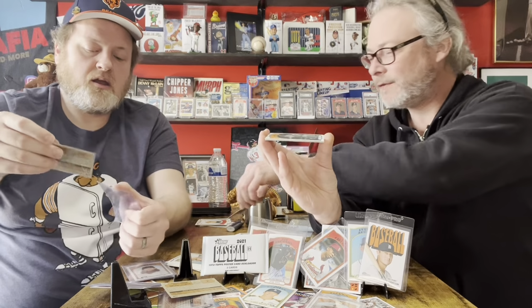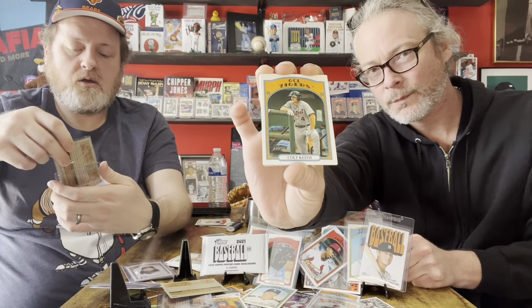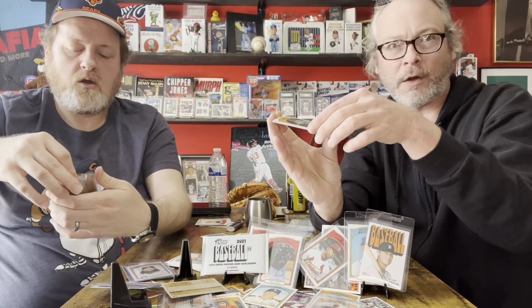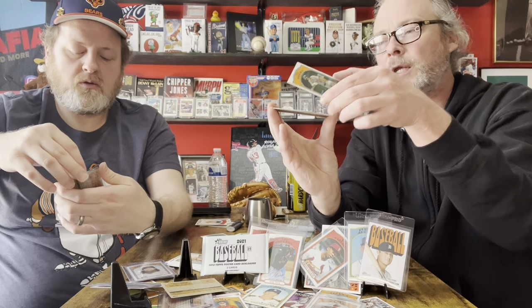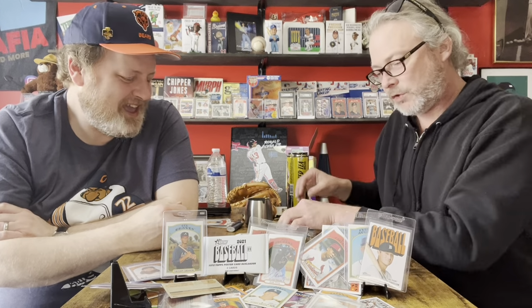I think Colt Keith is good, too. Colt Keith, he's a Tigers prospect. Okay. If I'm not mistaken, maybe we should look him up. I don't really care that much. Maybe there's not another insert in here. I was mistaken. This is hilarious. But there's the Wander Franco mini. What the hell, man? This is okay. No, this was fun. This is fine.